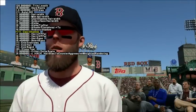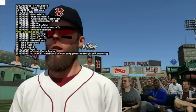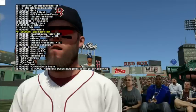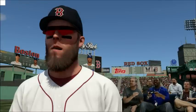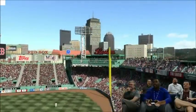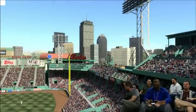It's a sensitive camera. I'm not sure it's changing. It's just the shadow changing on his picture. So sorry, we didn't crash. Trust us, it makes a big difference. And let's look at Fenway tonight, see how these stadiums look, and we'll load into another stadium.